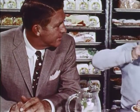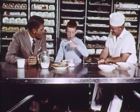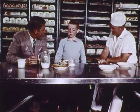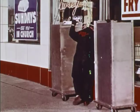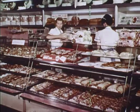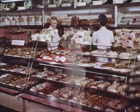It's nice to have a father who works in a bakery, all right. But as Billy knows, there's a lot more to a fried cake or a piece of bread than the eating. There are the trucks and drivers who leave the bakery very early in the morning to take the bread to the stores before they're ready to open, so that the bread is as fresh as it can be when you buy it.